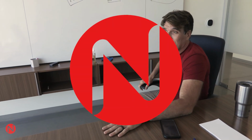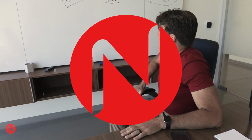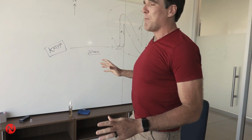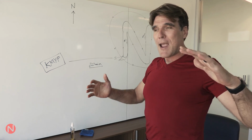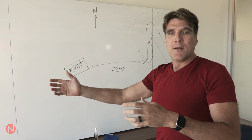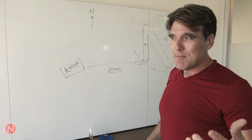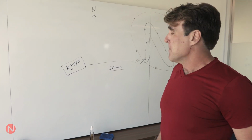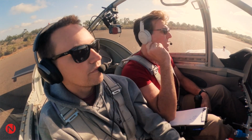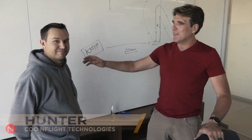Today, we're going to be doing an NFlight logo. It looks pretty simple, but you've got to think about how you're going to fly a track that's going to be this nice continuous thing. You don't want to go back over lines that you've already drawn because that looks kind of bad. For especially complicated flights, I like to do those with a co-pilot. And this is going to be my co-pilot on this flight. This is Hunter.